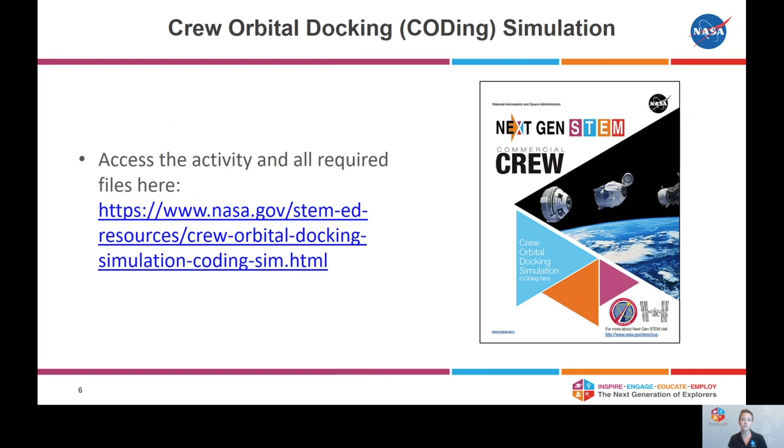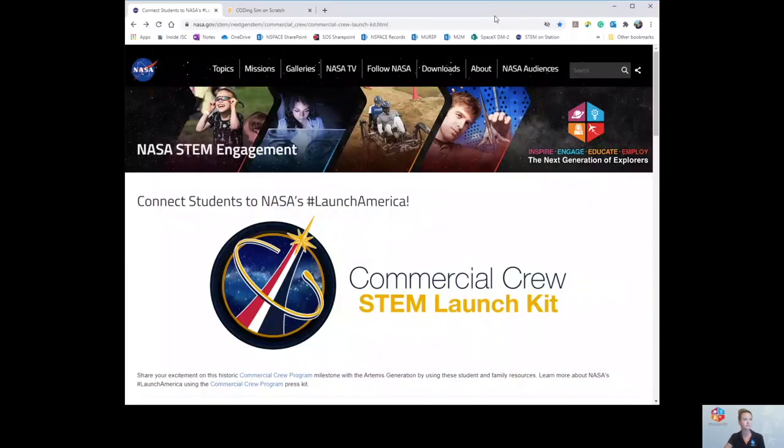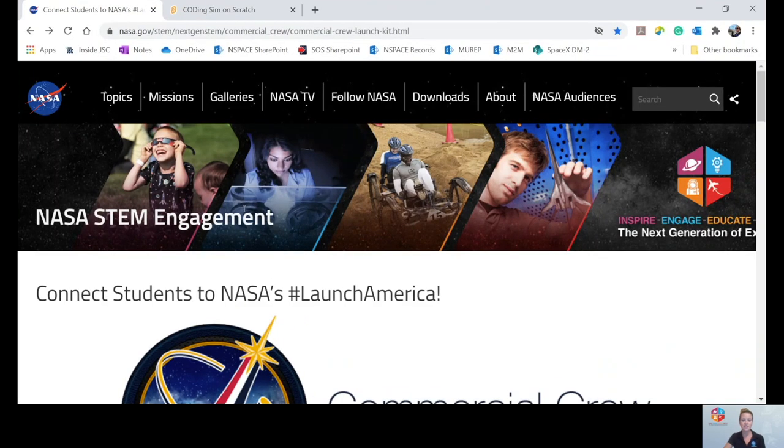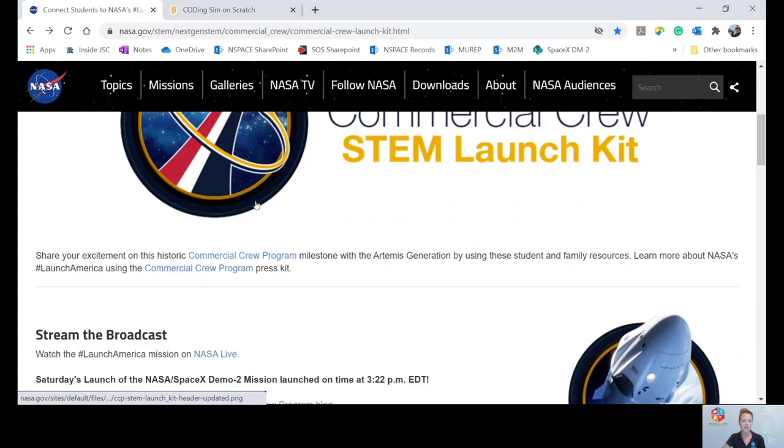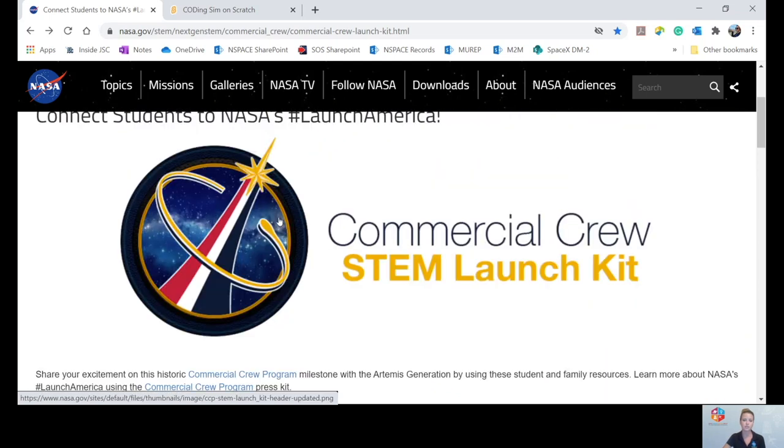So one of the things I'm going to show you today is the Crew Orbital Docking Coding Simulation that you can access. So let me see if I can share my screen here for you so you can see where you can access this if you would like to do this yourself at home or in a classroom. So you should be seeing right now what we call our STEM launch kit. So this is what's updated. It might look different when you go to look at it, but this is what's updated for each Commercial Crew launch.